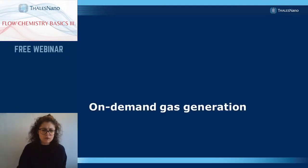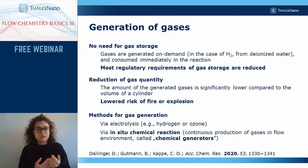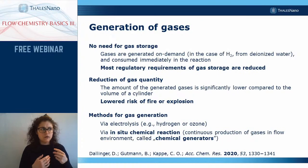So let's talk about on-demand gas generation for a bit. With this, you don't have to store the gases, so they are generated on demand. In the case of hydrogen, you will see we are using this electrolysis technology, and we are generating hydrogen from deionized water. The main thing here is that this gas is consumed immediately in the reaction, so that's why no storage is needed. And by this, most of these regulatory requirements on how to store gases can be reduced, so you don't have to bother with them.